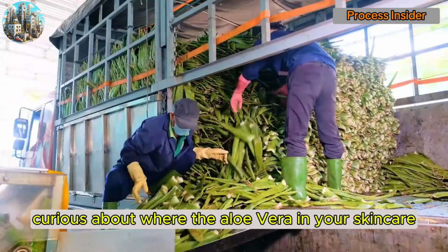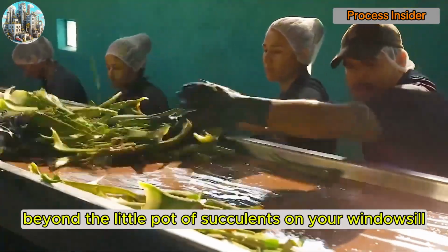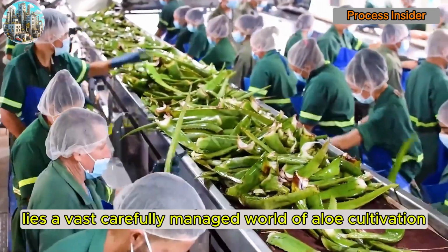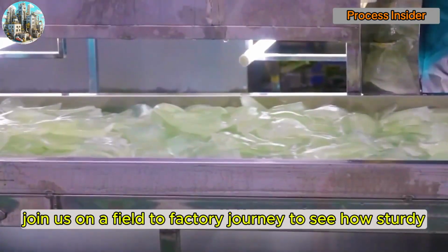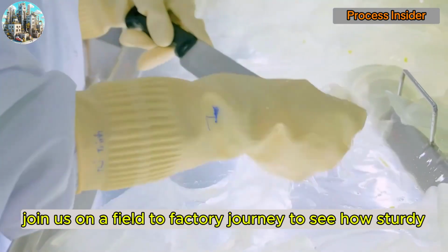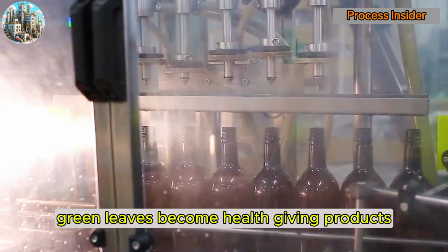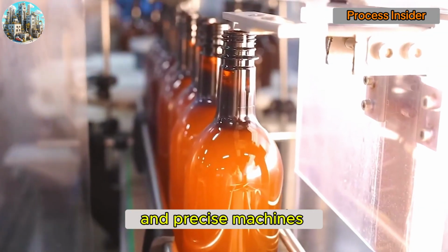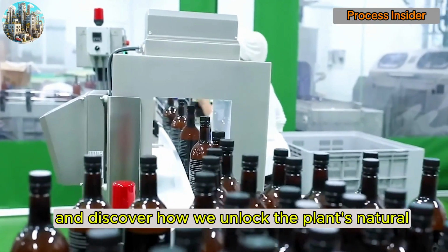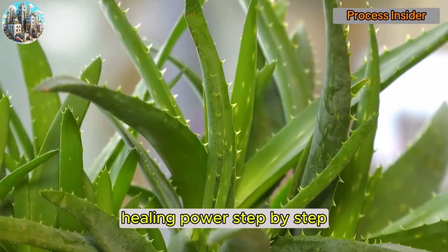Curious about where the aloe vera in your skincare actually comes from? Beyond the little pot of succulents on your windowsill lies a vast, carefully managed world of aloe cultivation. Join us on a field-to-factory journey to see how sturdy green leaves become health-giving products. Along the way, you'll witness the teamwork between knowledgeable farmers and precise machines, and discover how we unlock the plant's natural healing power step by step.